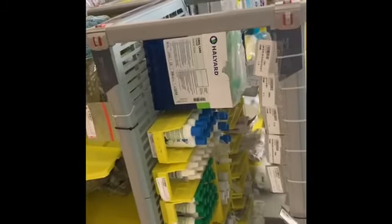Now, the good thing about an ICU room is that we have our own closets where we have things that are already stocked. When you go to a med-surg unit or a step-down unit, you have to be your own supply closet. Like, you have to have everything in your pockets. So we're spoiled in the ICU.